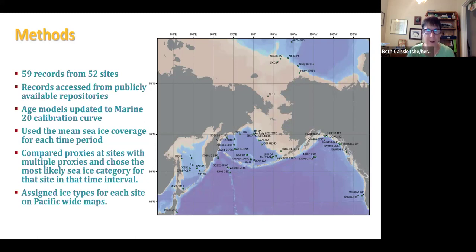Our strategy has been to look at what the original interpretation of the data was by the original author, as well as look at the limitations of the different proxies, and choose the one that seems like it's the most appropriate for that site at that time period. And then the final product is to make some maps, and I'll show you those at the end.